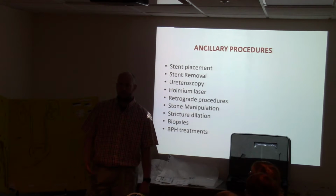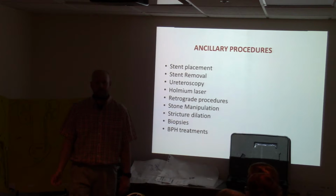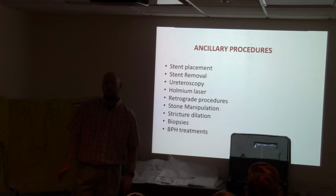Pregnant women, there's a lot of things you can't do. Sometimes the stones are too big, and you can't do lithotripsy. So what they'll do is put a stent in until the patient has their baby, and then they'll go in and treat them, because they don't want any complications with anesthesia. It could be a local procedure. So they'll put stents in and switch them out.